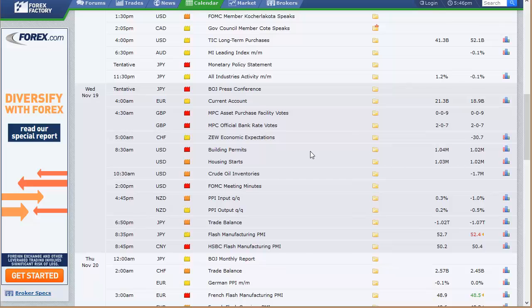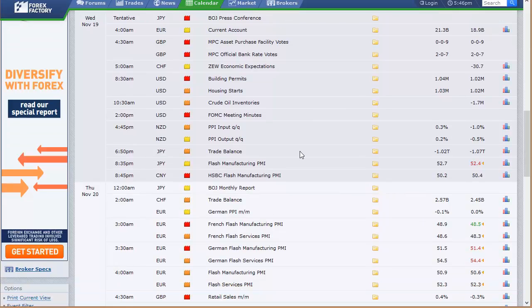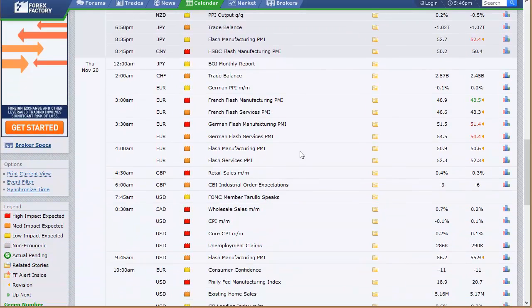We've got current account out of Europe Wednesday morning. We've got ZEW economic sentiment out of Switzerland. U.S. has a lot Wednesday. Building permits, housing starts, crude oil inventory, the minutes from the last Fed meeting. None of them are critical. New Zealand's got their PPI. Japan's got trade balance and flash manufacturing PMI. China's got the same. Then the Bank of Japan monthly report going into Thursday.